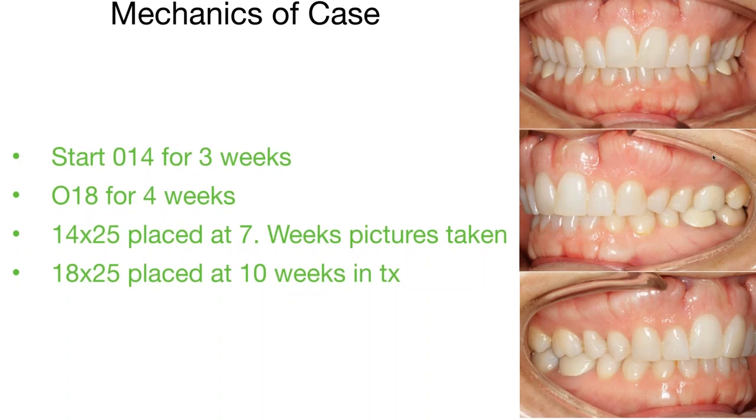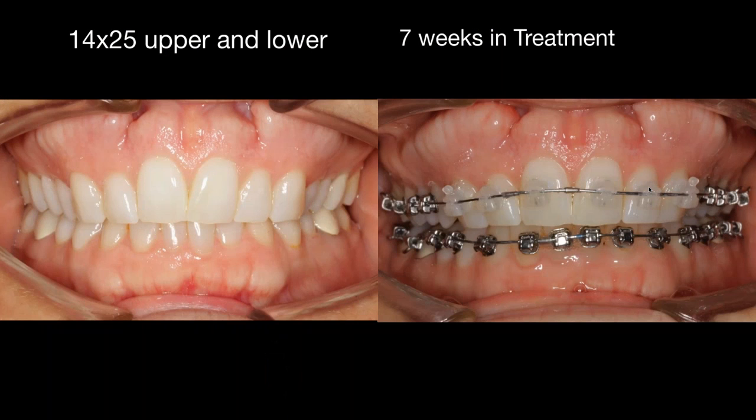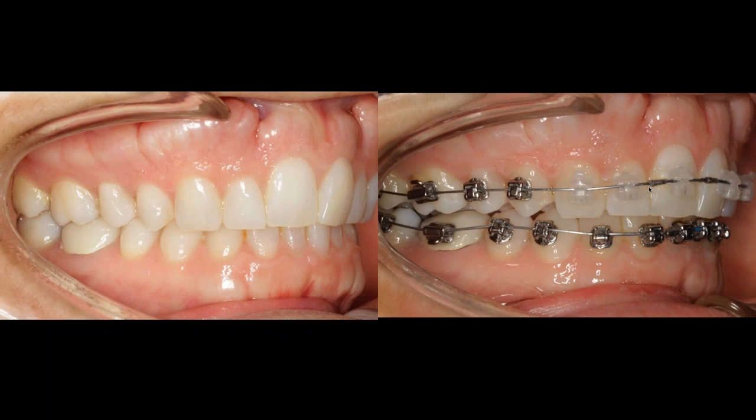So my mechanics started off with 014 copper NiTi for just 3 weeks, and 018 for 4 weeks, and then we placed 14x25 at 7 weeks and 18x25 at 10 weeks. And we took more pictures. You can see here we are at 7 weeks into treatment.